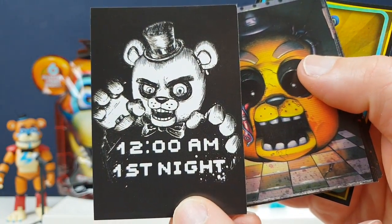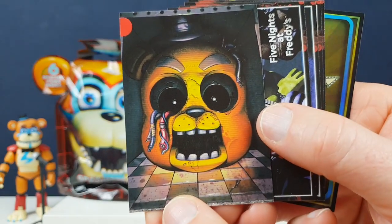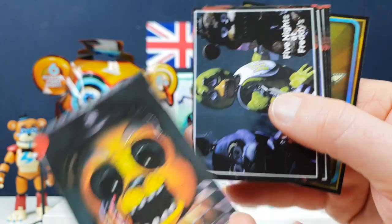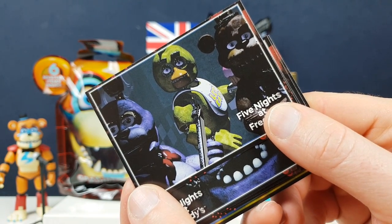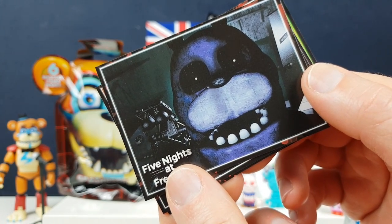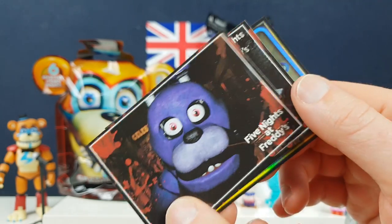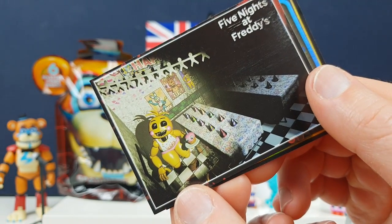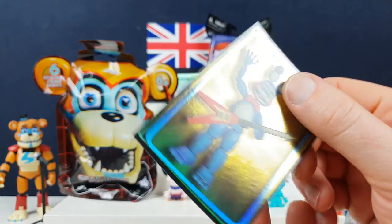Right. Oh, midnight, first night. So when you start, you've got to get to 6 a.m. on the fifth night. That's why it's Five Nights at Freddy's. Oh, some golden Freddy. Oh, Chica, don't do that. Chica, your face is so creepy. Hey, Bonnie. Soulless eyes. Oh, it is better. You got better eyes there, Bonnie. See, Chica's so creepy. What's going on with your mouth there, Chica? So creepy. Ready for the party? Yeah, clearly. Eat your face.